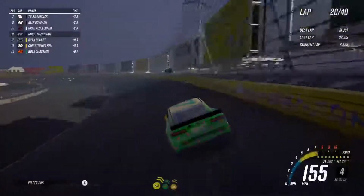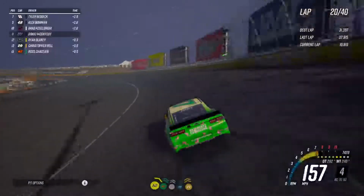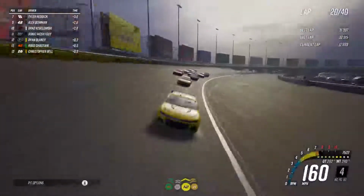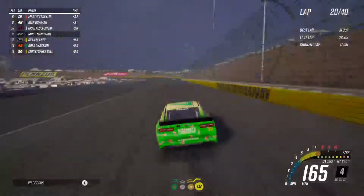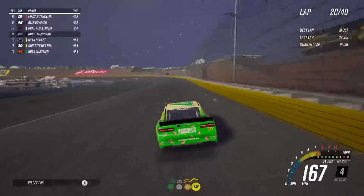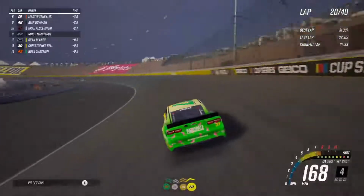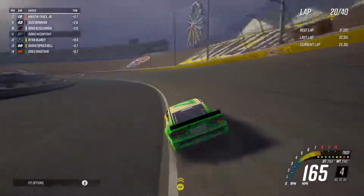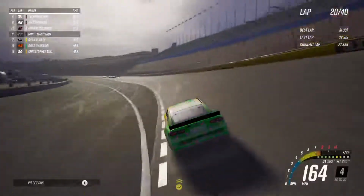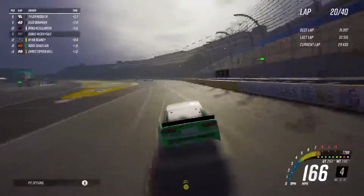Oh, little bit of a slow corner. We really had to back off on that one. Might be getting caught. Blaney is hunting us down. Look at us just stick to that bottom line.